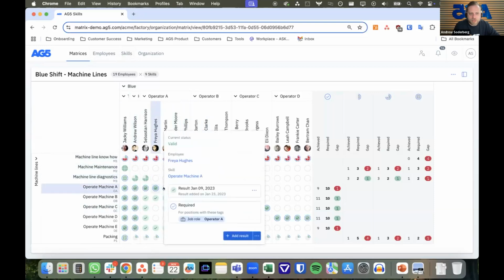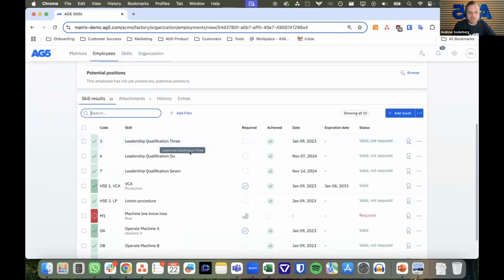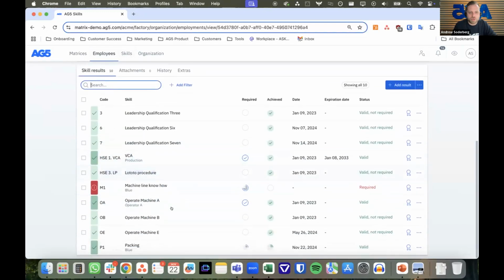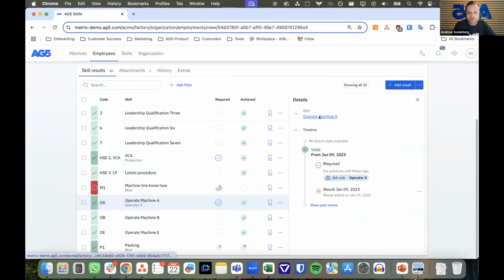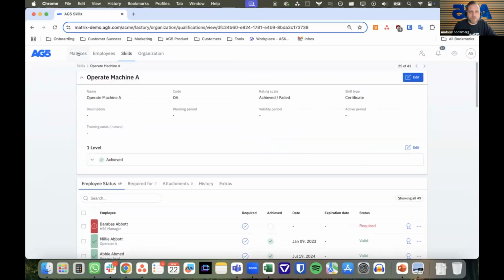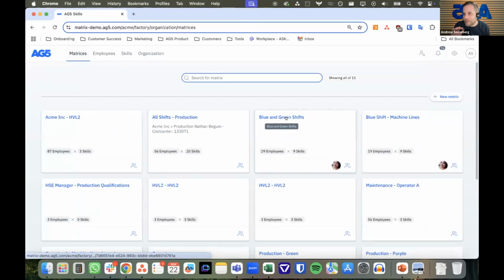Why I'm saying it's a view pane into the data is that this data, the who's qualified to do a thing, for example Freya here, we know for a fact that Freya knows how to operate machine A because we have a result saying that she can do that. That data is stored within AG5 against the employee themselves. So if we go to Freya, we can see that she's got operate machine A, and also on a skills page. We could go to the operate machine A skills page and we'll see that information here as well. What that means is that if a matrix is deleted, the data is never deleted. So that's a great thing.